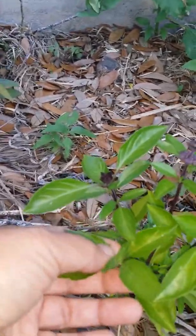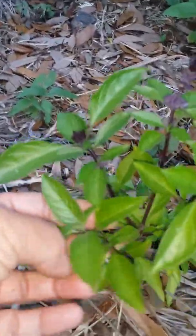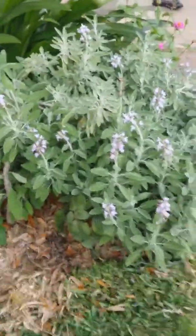And here's another thing. I bought this. This was essentially a cutting from the produce section in the market. This is Thai basil, and all I did was put them in water. It rooted, and then I set it down. There was a bunch of these that I rooted, but this is the only one that survived. So I'm hoping that this would, see, it has flowers now. Hopefully it would grow.